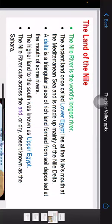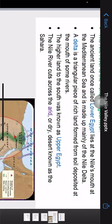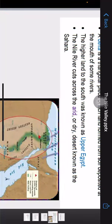The land of the Nile Valley. The Nile River is the world's longest river. The ancient land, once called Lower Egypt, lies between the Nile's mouth and the Mediterranean Sea, and is made up mainly of the Nile Delta. A delta is a triangular piece of rich land formed from soil deposited at the mouth of some rivers. The higher land to the south was known as Upper Egypt.